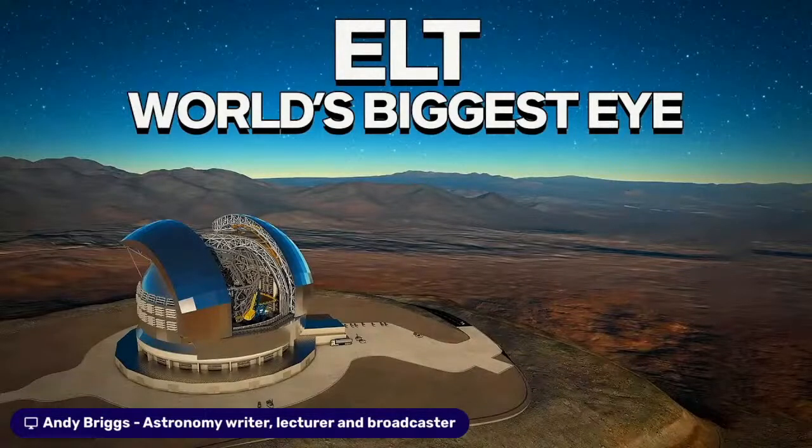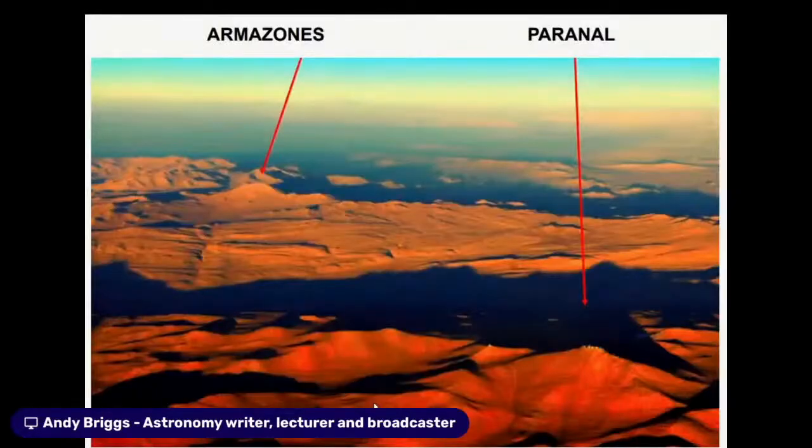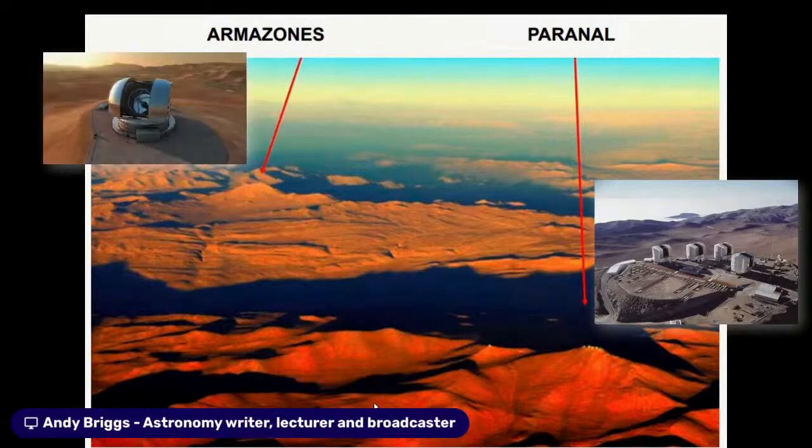Now, as I said, it's being built in the Atacama Desert in Chile, and it's billed by the European Southern Observatory as a dazzling new future, and it's being built at Cerro Amazonas in Chile. And just to let you know where it is, that's the Paranal Observatory. There, you can just see the domes on top of the mountain, and this is what it looks like. There's the famous Paranal Observatory, and Amazonas is just, well, not a stone's throw, but it's not that far away. So this will be where the ELT is being built at the moment.